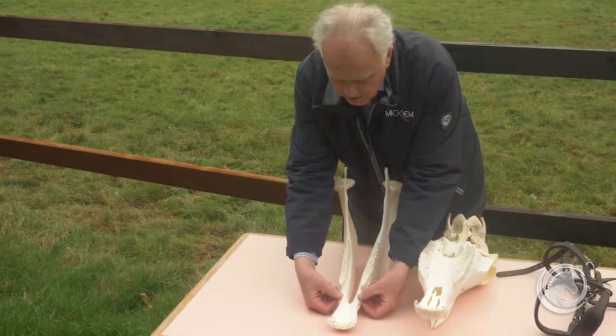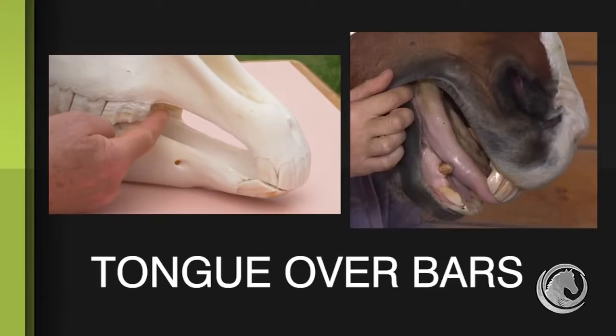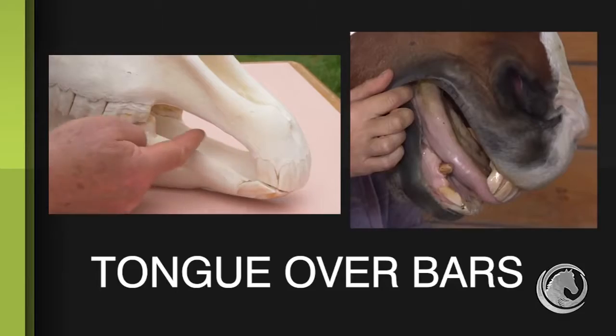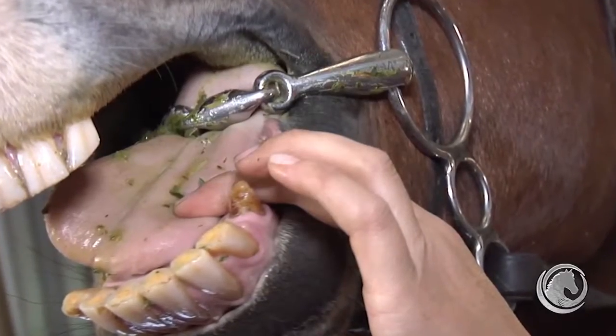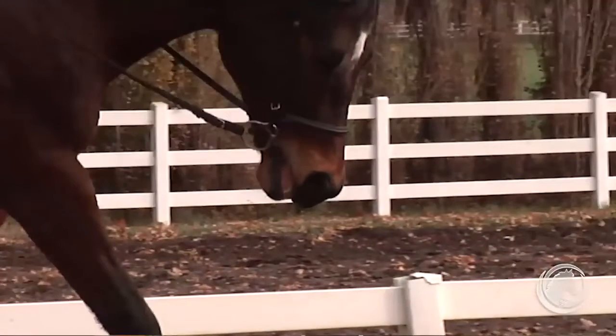I wanted you to take a close look at the bars of the mouth, and you can see that they are rather like a knife edge. The tongue sits on top of the bars of the mouth, and then the bit sits on top of the tongue. So people talk a lot about the pressure on the tongue from the bit, from the front, but what they should be concerned about is underneath the tongue are the bars of the mouth. And as you put pressure on the tongue because of the bit, and the tongue squashes down on these sharp bits here, the horse gets uncomfortable, so they start lifting the tongue or even get the tongue over the bit.